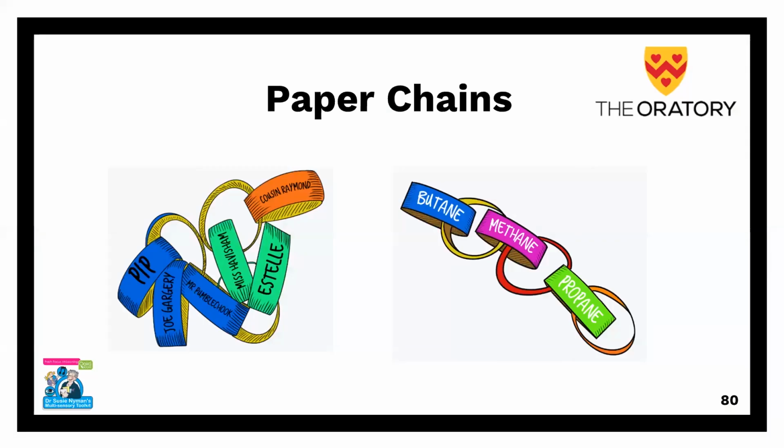For secondary school, this is stuff that I've done with boys in curriculum support at the Oratory, or also in the Sixth Form College, Farnborough. First of all, on the left, we've got the paper chains, whereby one boy doing A-level English couldn't link the characters together. And so he linked them all together with his paper chains.